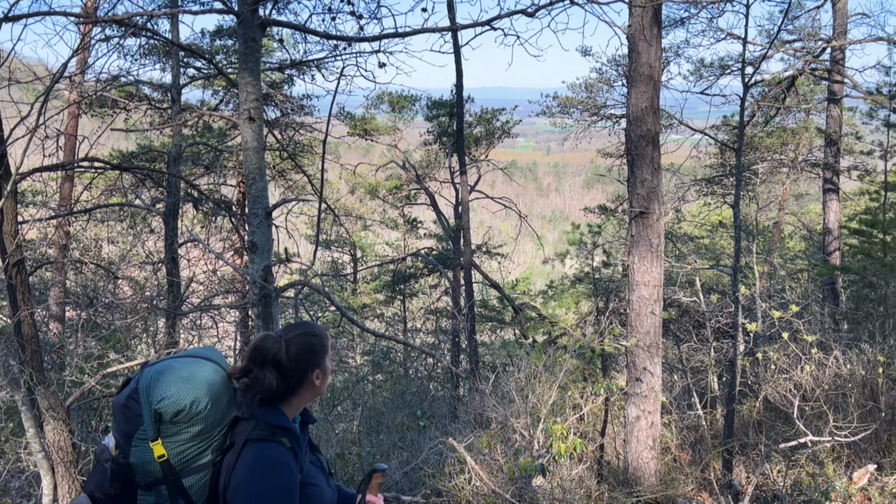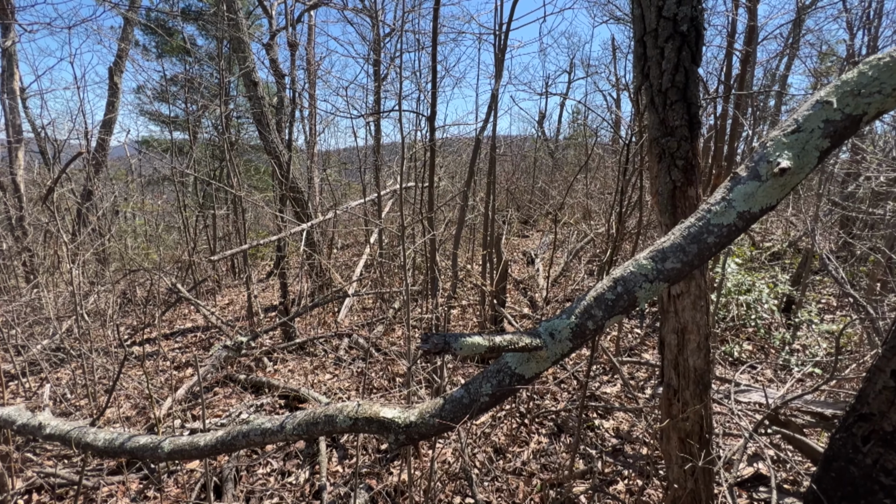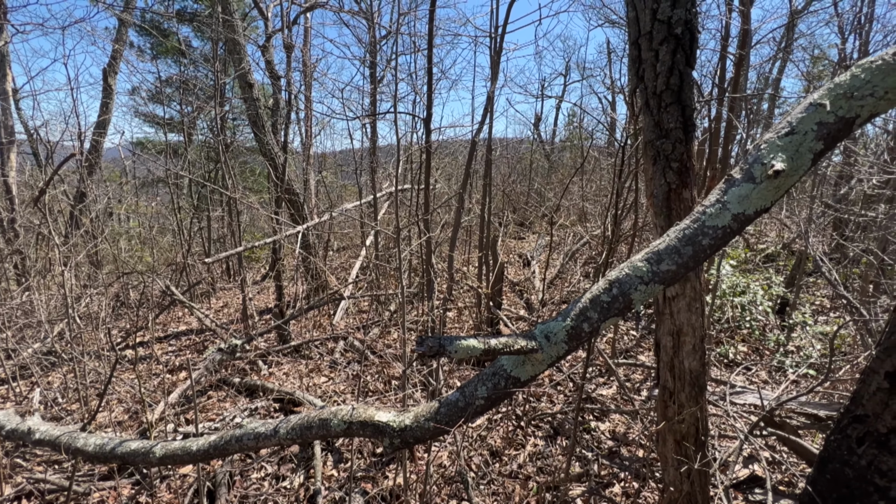That hill line on the horizon back there, you can't see from this view, but the Skyline Drive is right there, and that's where the cars are. That's about how far we got to go, about a mile, I guess. How far do you think we have to go? A mile.